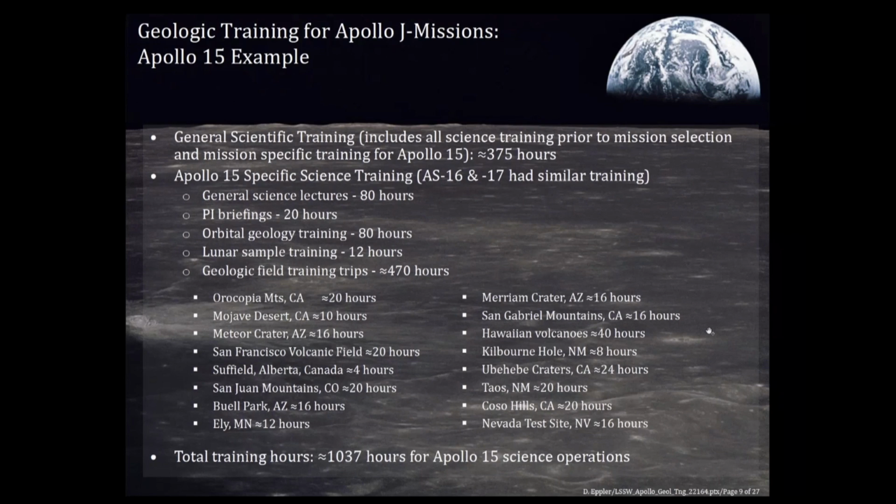So this is just an overview. I'll just leave it for everybody to look at if they download the slides, but this just gives you an idea of how much training the 15, 16, and 17 crews had before they went to the moon. Next slide.